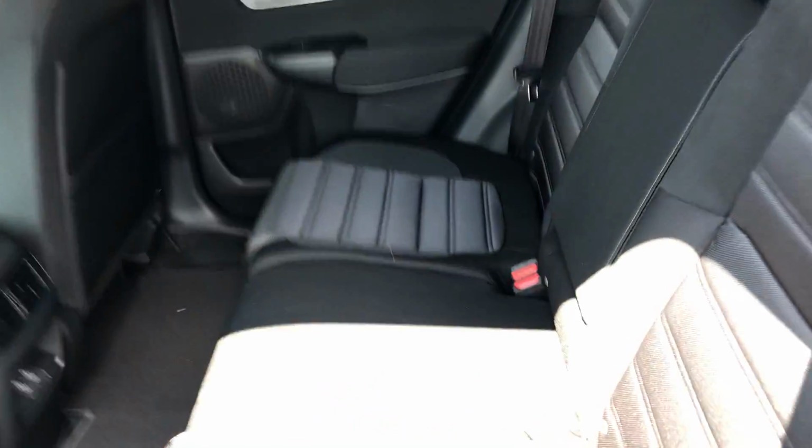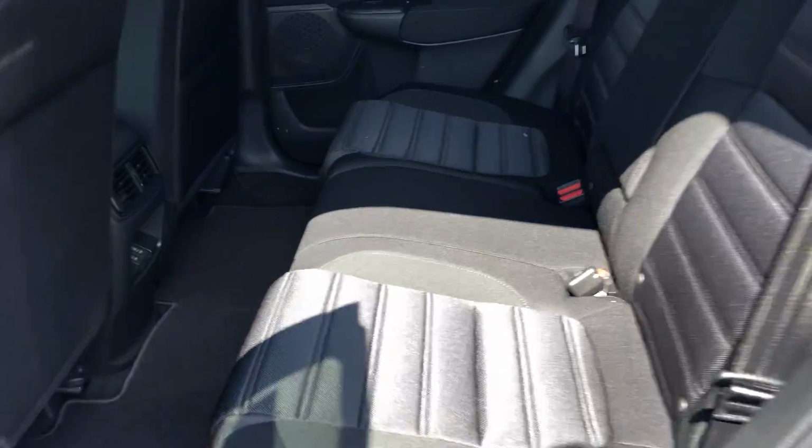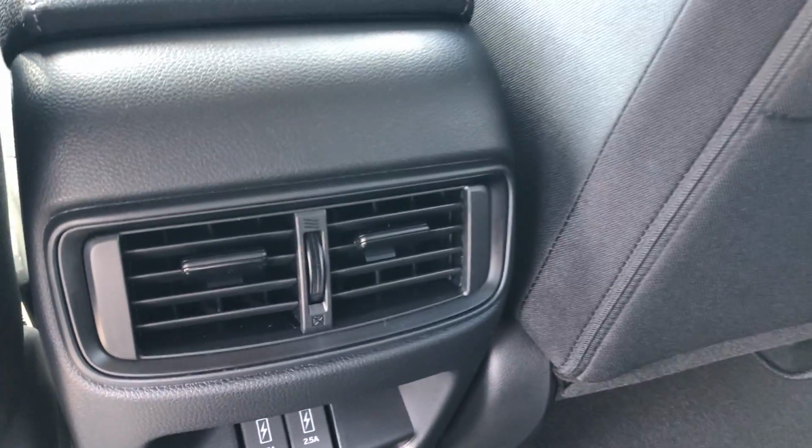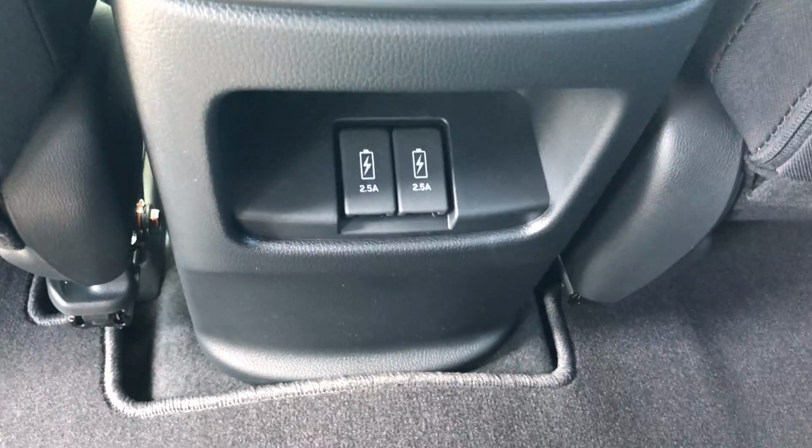Your CR-V is going to be a little wider than your average SUV, so it's going to have a little more passenger space back here. You got some additional cup holders in the door. Cloth mats come standard, it's no additional charge. Adjustable air vents. A couple USB fast charge 2.5s.